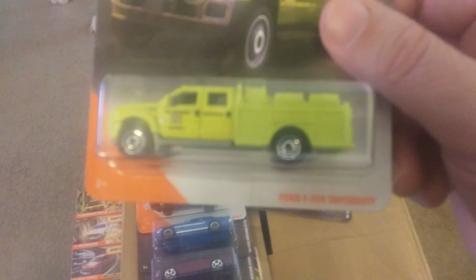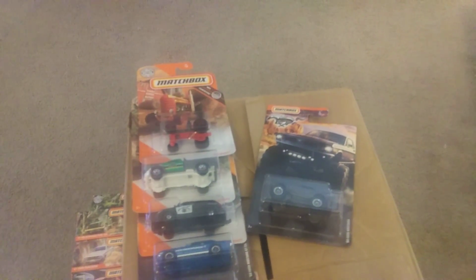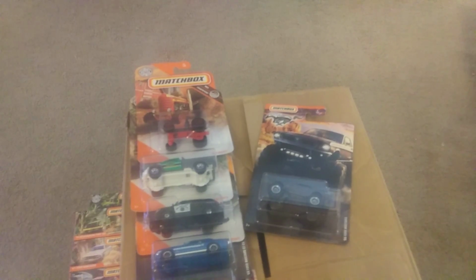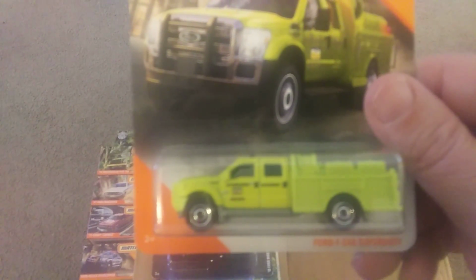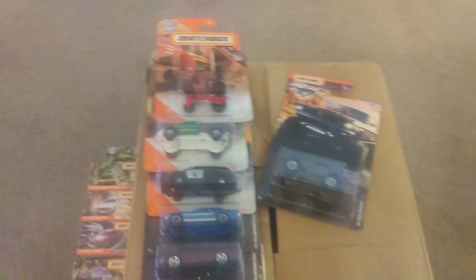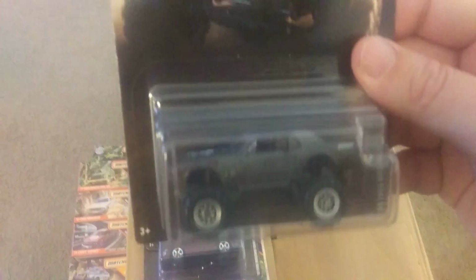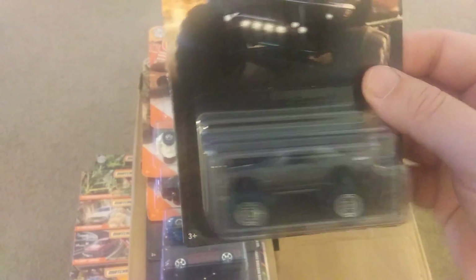Alright, so we've got the Ford F550 Super Duty in the fire truck. Let's see if I can read that real quick for you guys. That's some fire department. I can't really read it. It's just too small a writing. I do not understand this camera. Another car from that Mustang set, the 68 Ford Mustang Mudslinger. I think it's called the Mudslinger Mustang or whatever. So it's pretty cool. It's all jacked up.